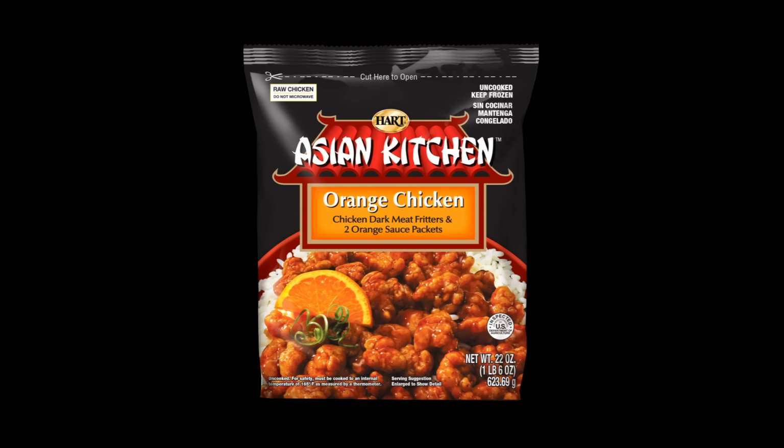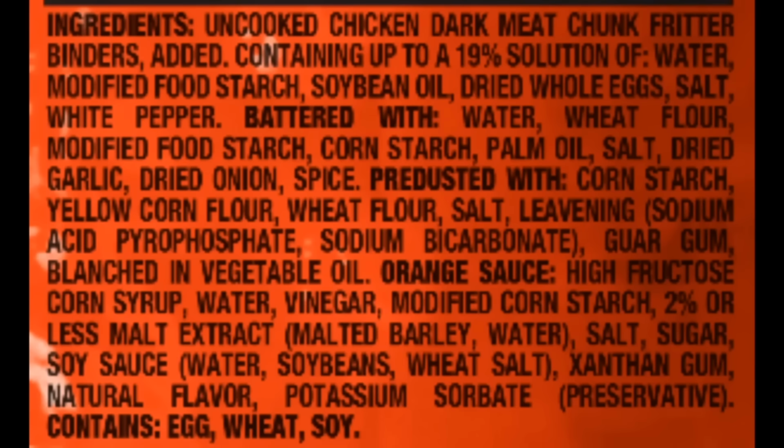However, I think for the meantime, I'm going to give the Heart Company a pass because they use dark meat chicken. As you've heard me say before, dark meat chicken is fattier than white meat chicken, which fat equals flavor and moisture. Here's the list of ingredients. And if you look at the ingredients in the orange sauce, there's no mention of orange in the ingredients, unless the natural flavor is orange flavor. So this should be interesting.